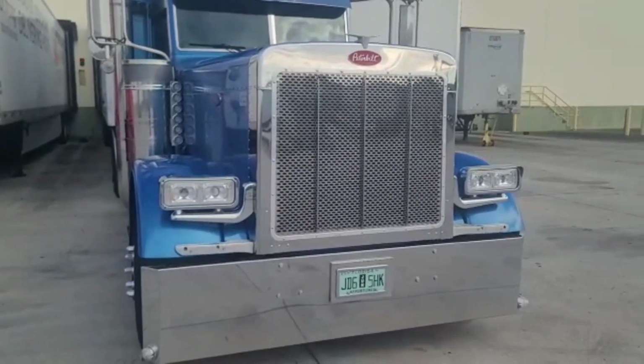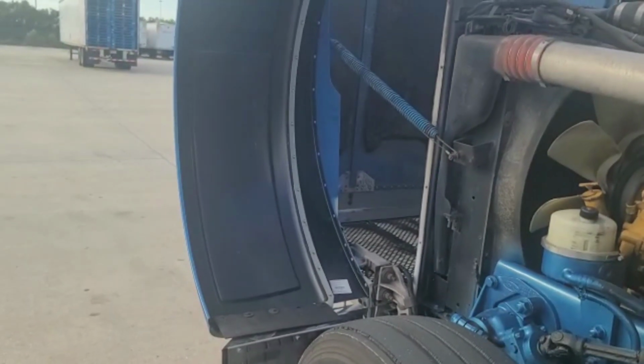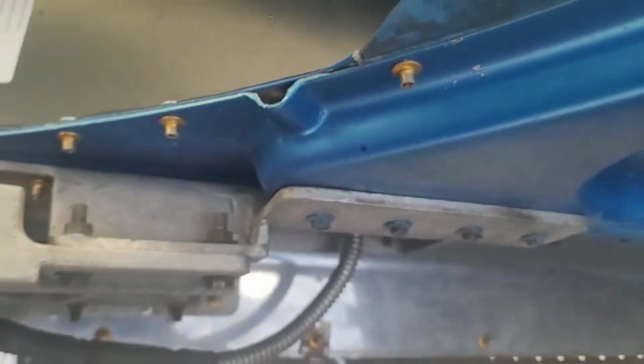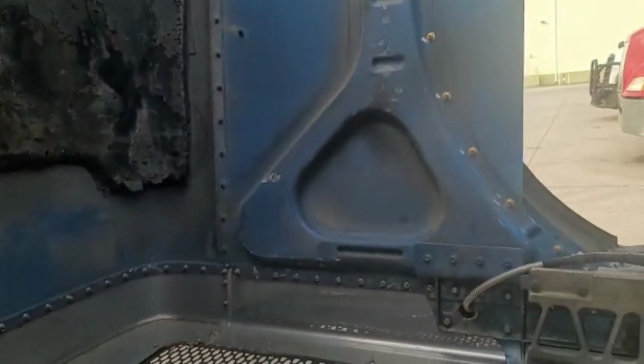I'm gonna open up the hood and show y'all a little of what we did inside the hood. So we went ahead and changed the fender lining, the fender. You can see the fresh brand new fender. And we had to change the fender housing on the inner part. I had to take all these rivets off and re-rivet everything back together. I had to change the grill housing, brand new grill housing in there. A lot of new rivets everywhere.